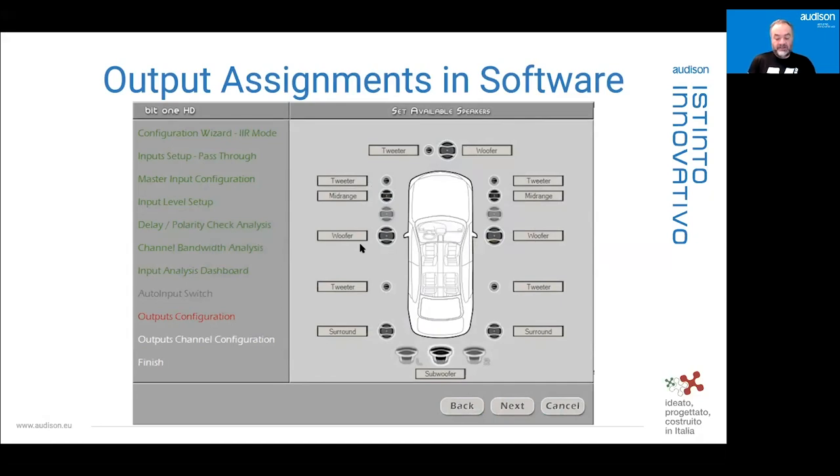And you can see here that the system is capable of supporting a four-way active front stage. The processor has 13 output channels if you're running it in the standard IIR mode. If you go to the FIR mode, it will only have 9 channels. That's because of, we'll talk about that in a minute. It does support two-way active centers, which I'm a big fan of whenever you can use them.